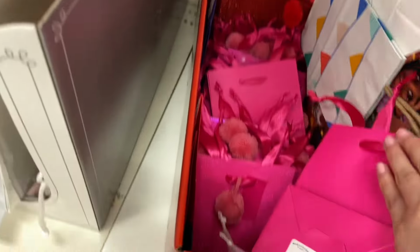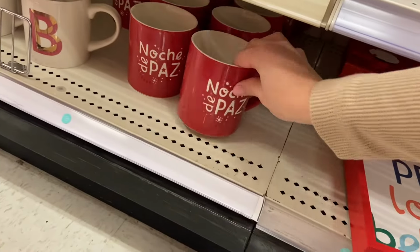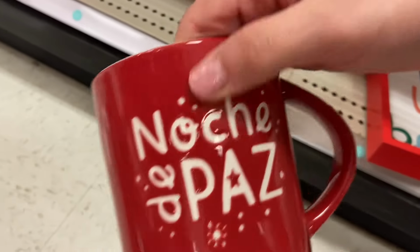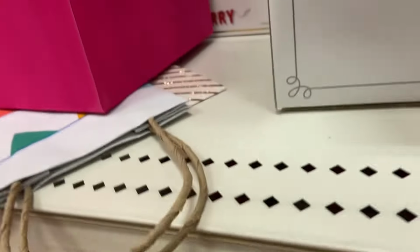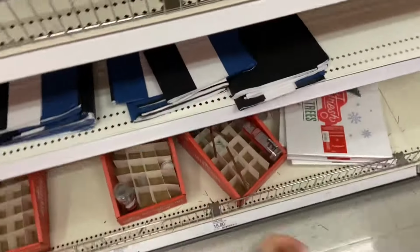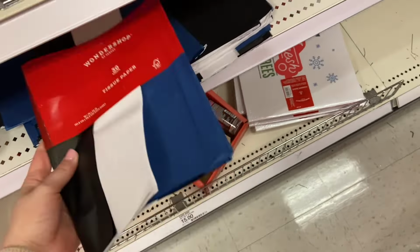All these bags are cute. I think I was looking for these last time. I'm gonna check how much these are. Take two of these. Mocha the bus. These are $1.50. These are cute. I wonder if they have. No, they're all red. Okay, never mind. Let's see these. Okay, they have this type of tissue, but it's blue and black. I guess for Father's Day, maybe.